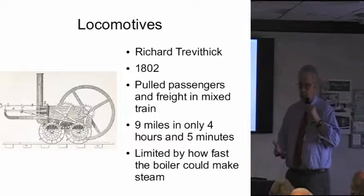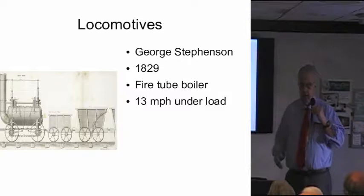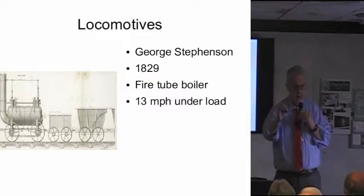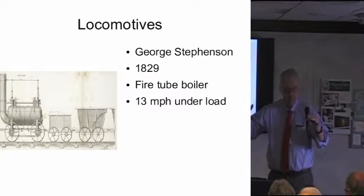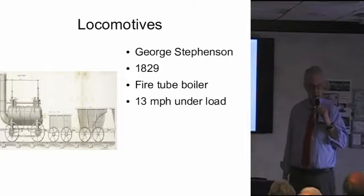In 1829, George Stephenson, also in Great Britain, came up with an improvement. Instead of just building the fire under a pot of water, he built the fire behind it and then sent the output of that fire through pipes, fire tubes, that went through the water. So instead of just having a couple square feet of contact between the heat and the water, he had dozens of square feet. So he could produce steam a lot faster, and he was able to go at the incredible speed of 13 miles an hour. And that was really something.